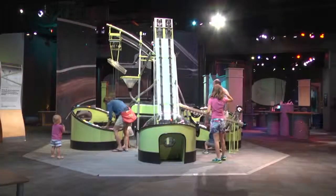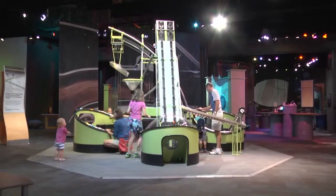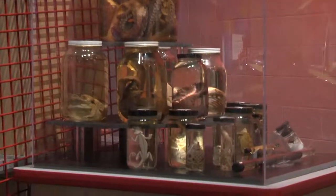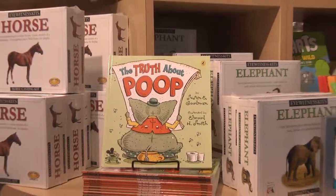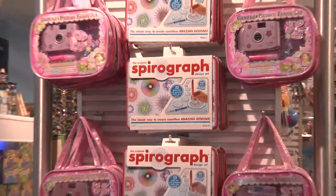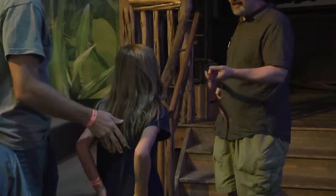And here's the best part. $100 buys the entire family admission for a whole year, and they change exhibits every month, so a return visit will always have something new and different, and you can buy some cool books and experiments to take home. Honestly, it could be the best $100 you'll ever spend.